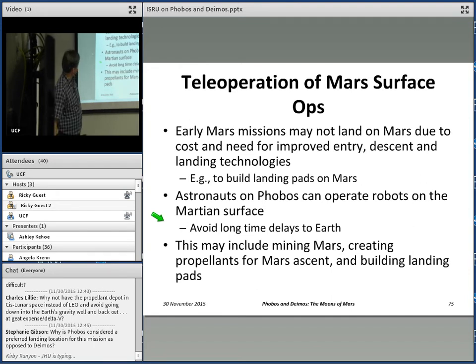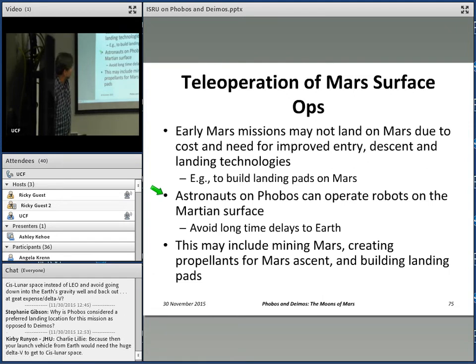So I think this would be a great concept. First of all, it allows us to start doing Mars missions right away. They're doing science on the surface of Mars, but they're also building the landing pads to enable surface missions in the future. And while they're doing it, they're learning how to operate the robots on Mars. So we're advancing the state of the art for robotic autonomy. And therefore, every time we need to build another landing pad on Mars, future missions can get more and more autonomous until finally we don't need the humans operating on Phobos anymore, and the humans just go to Mars and land on the surface.